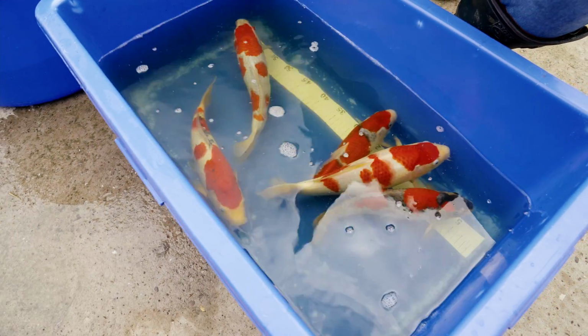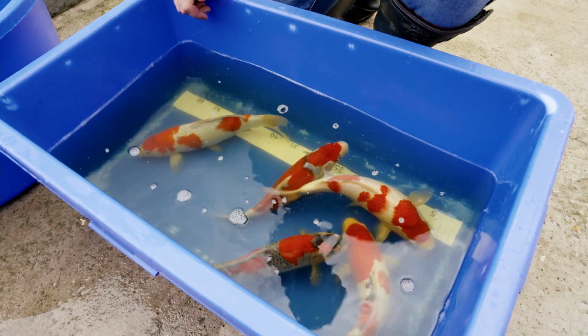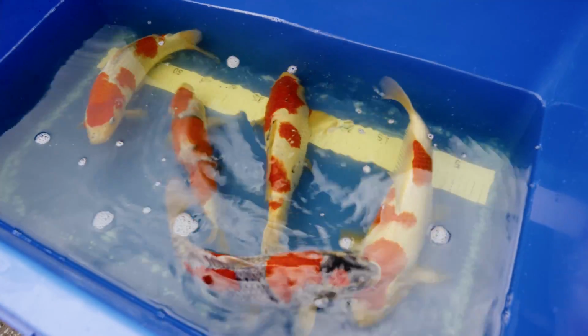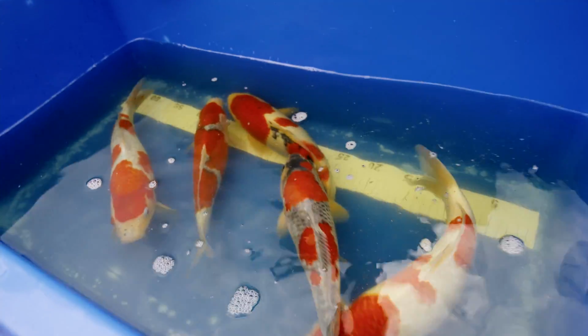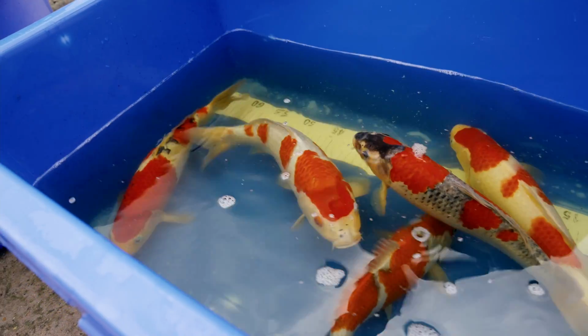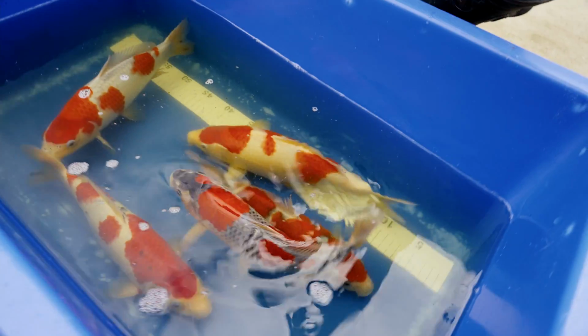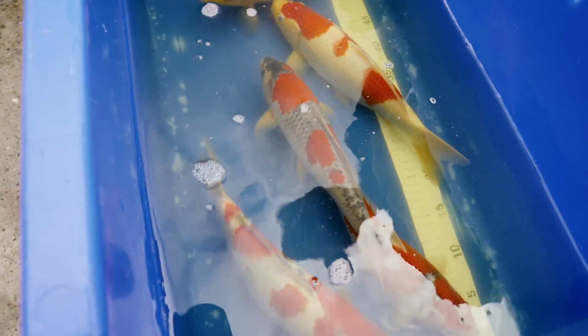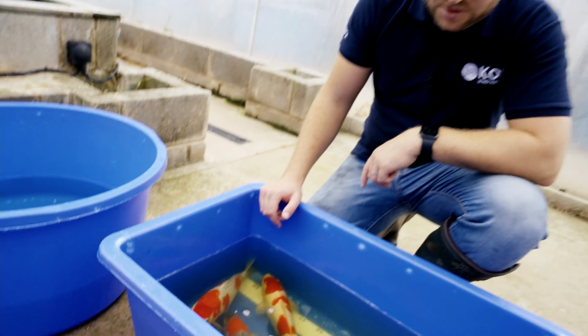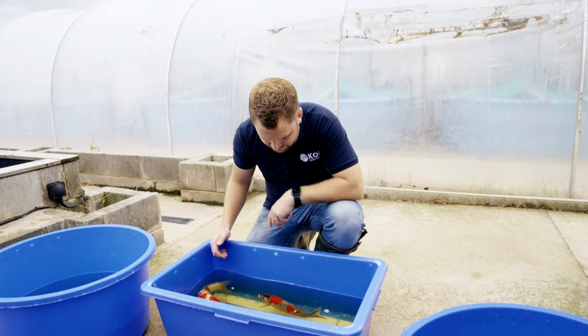So when these first arrived, they were about 15 to 18 cm on average. Growth's been pretty phenomenal given the size of the pond and how heavily they've been stocked, to be honest with you. So what we're going to do here with what we've got, one bowl we're going to place the fish that are going to be released for sale, and then in the other bowl are going to be the fish that are going to be kept for a little bit longer. Then at the end we'll take a closer look at some of the better ones.